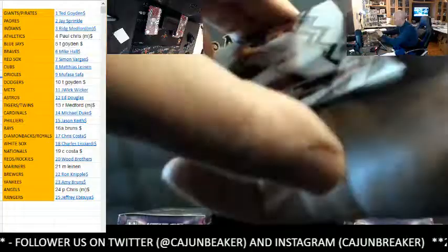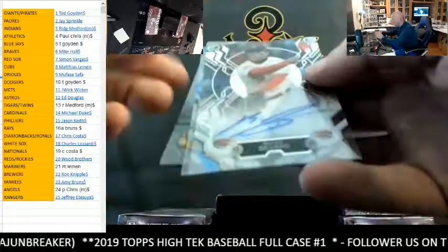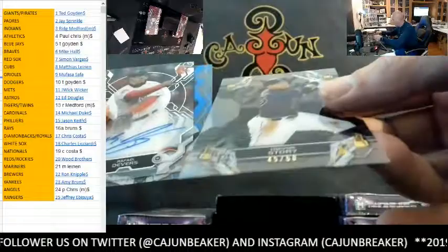Poor Bryce. He got a lot of hate this offseason, but kind of funny. Bryce Harper, Scooter, Josh Hader. And the Red Sox strike again. Rafael Devers. Very nice. Coming on strong. Rafael Devers. Very nice. Francisco Lindor blue. And Trevor Story out of 50. Trevor Story out of 50. Put both of those over there.